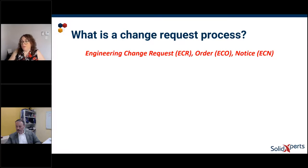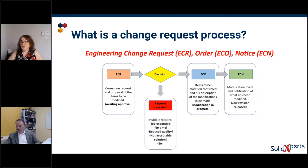So what is a change request process? Maybe at your company, you don't call your change request like that. I said here, engineering change request, ECR, engineering change order, ECO, followed by the engineering change notice, which is the notification of the change. Maybe you just call it EC for engineering change. Maybe it's a change request, maybe a modification request. So all the terms in your company can be different, but at the end, the process is the same for all companies. So first you have, of course, the change request. This is the ECR.